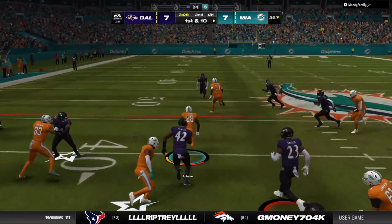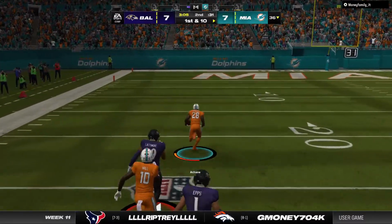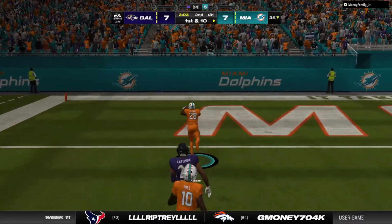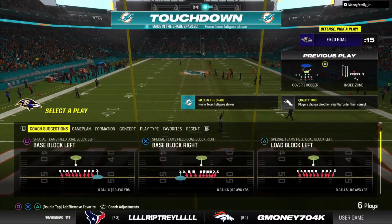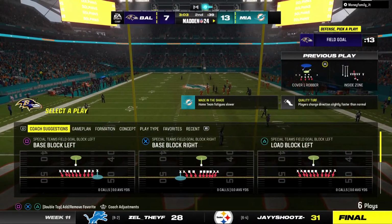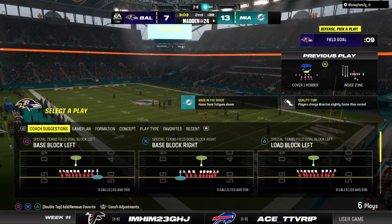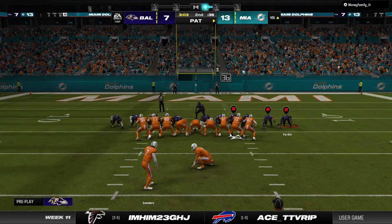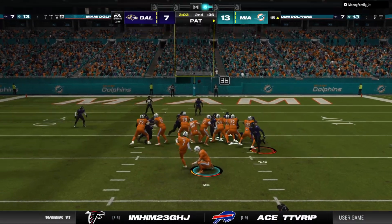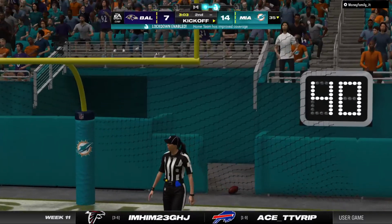Here's Achane to start the drive. There he goes, left side. Inside the 10. And all the way in for a Miami touchdown. Devon Achane with his 6th rushing touchdown on the year. And the Dolphins have taken the lead. Sanders on for the extra point. And he's got it. It's now a 14-7 ball game.